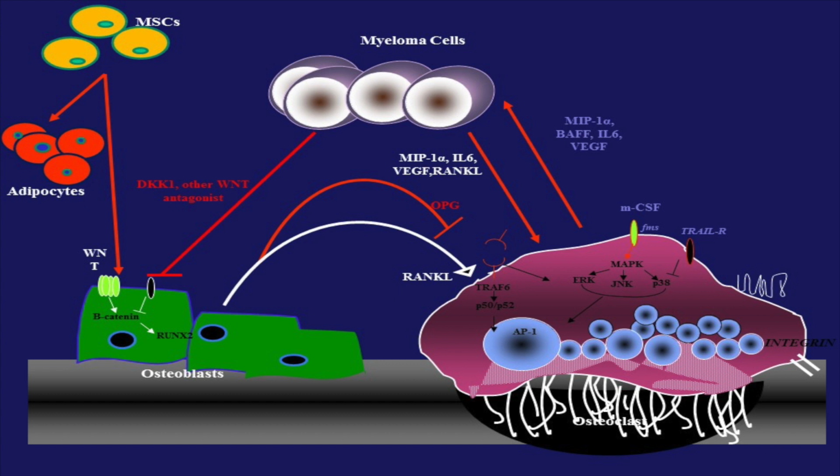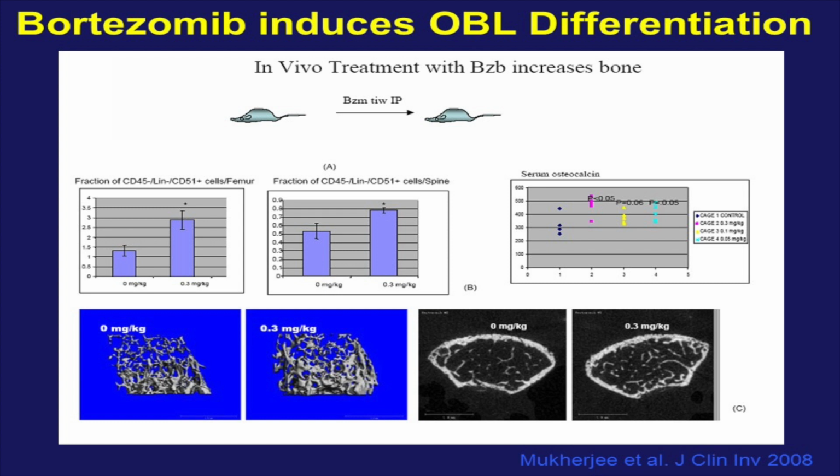So we are studying a whole lot of things in addition to the interaction of myeloma cells with the osteoblasts. Along the way, we are studying mesenchymal stem cells, which we know are defective in myeloma, and we see that in myeloma patients, these mesenchymal stem cells preferentially differentiate towards the adipocytes compared to differentiating towards the osteoblasts. We've studied some of this in the lab before.